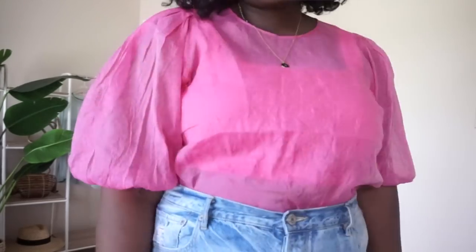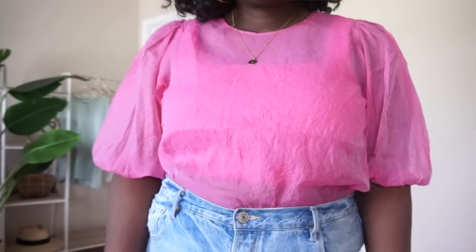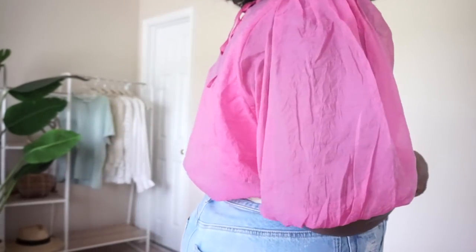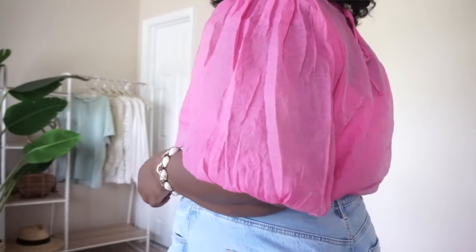Crinkled sheer pink perfection. Okay, that's what I thought when I finally got this top. So I have been eyeing this top for months, but I just saved it and left it and ordered something else. It has this crinkly fabric, which means I don't have to worry about staining it. It has the full sleeves, which basically all the tops I'm buying this year have: full sleeves, puff sleeves, whatever you want to call these sleeves. You pull it on over your head and then it has a cute little bow in the back that you tie.